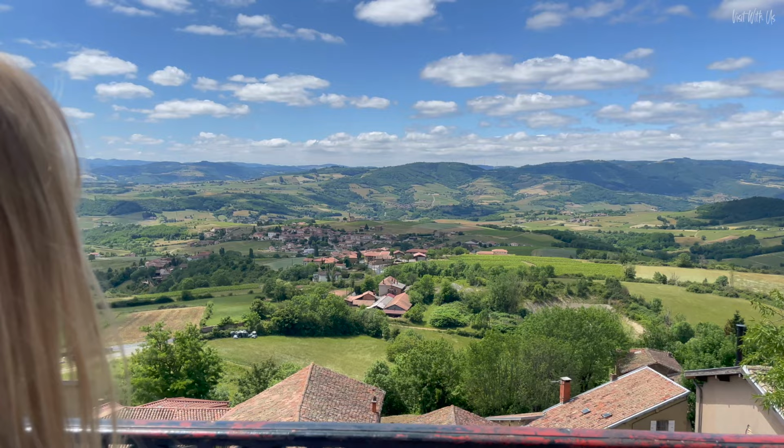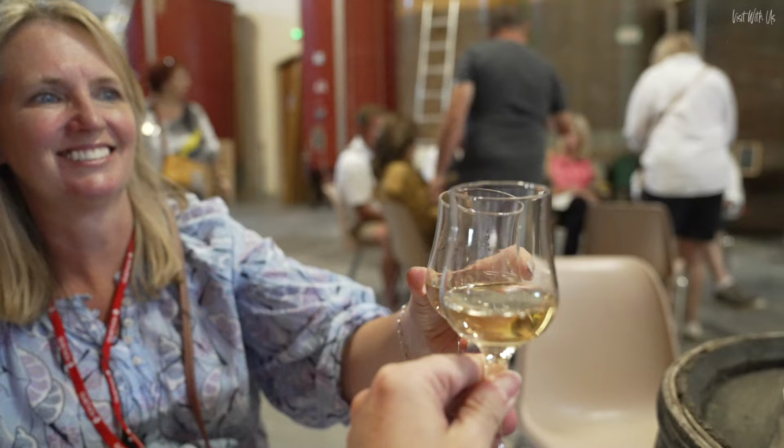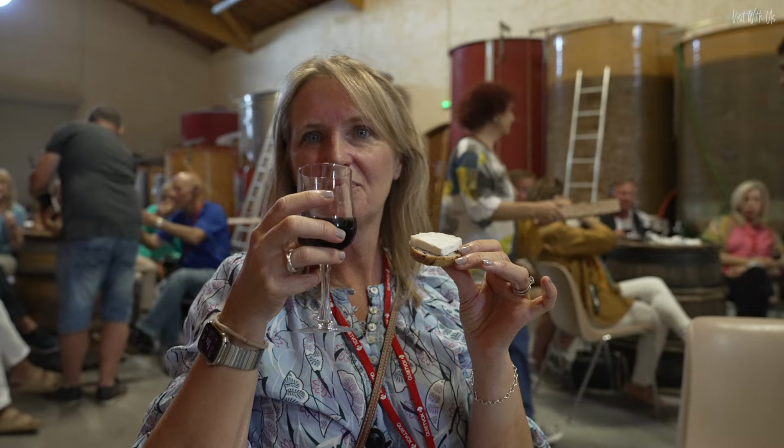The village is surrounded by the vineyards of the Beaujolais winemakers, and we stopped at a traditional family-owned estate to meet the owner and sample some of his local nectar, accompanied by some delicious cheeses on some delicious fresh baguette. Helen is very happy because she has goat's cheese and wine.